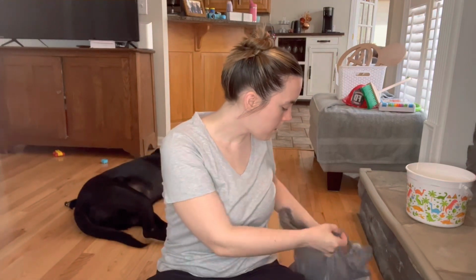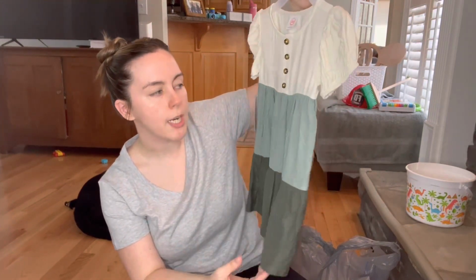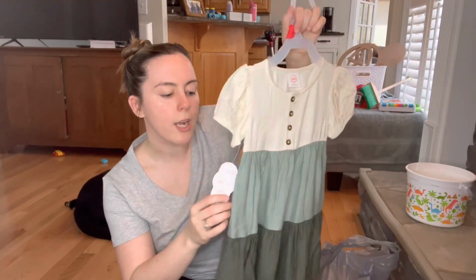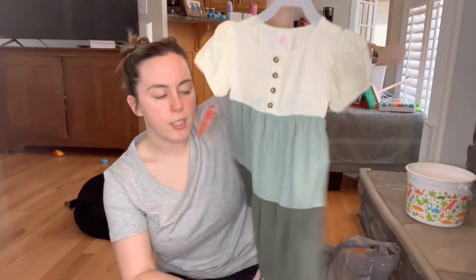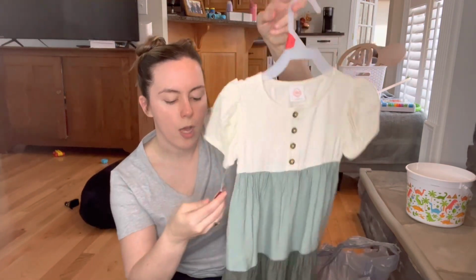and we'll go through the clothes first. This little dress I thought was super cute, and this may actually end up being her Easter dress. Depending on the weather, I may put some little sandals on her, or if it's a little bit cooler, she does have some cowboy boots that she could wear with this as well. I thought this was a fun spring dress altogether, and I like the colors, so it may end up being her Easter dress as well. This dress was $9.98 at Walmart.